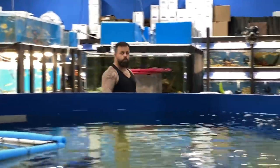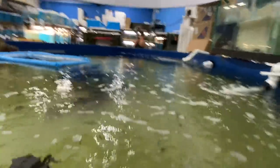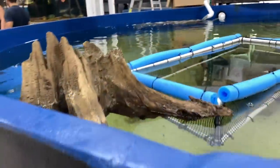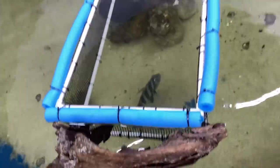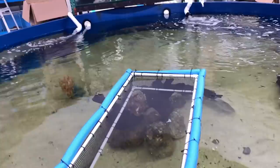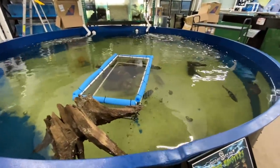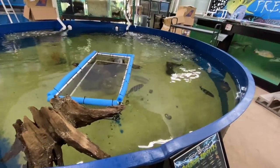Right, Rod? Right, exactly. It was once fresh water that is now converted to salt water, which is 10 out of 10 fire. We look over here, we have some stuff that's in there lurking. Look at that. This pond is massive. Absolutely massive salt water aquarium right here, right now.